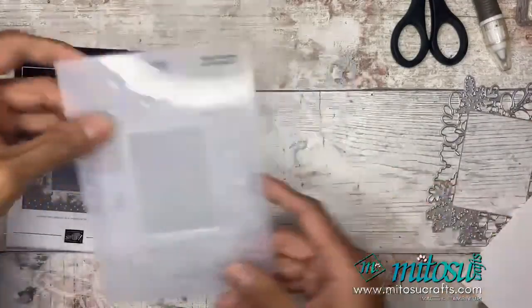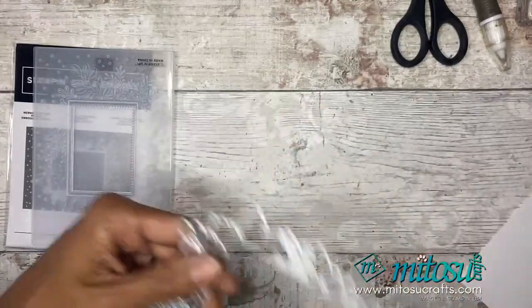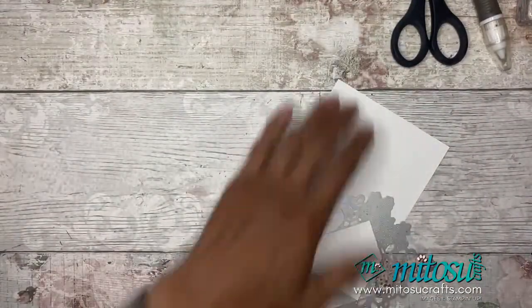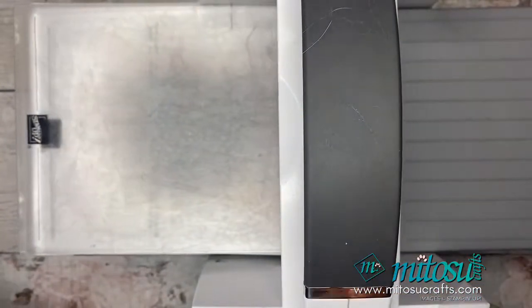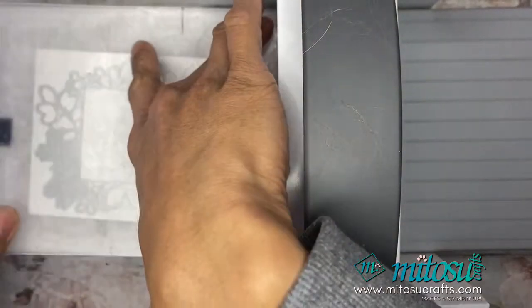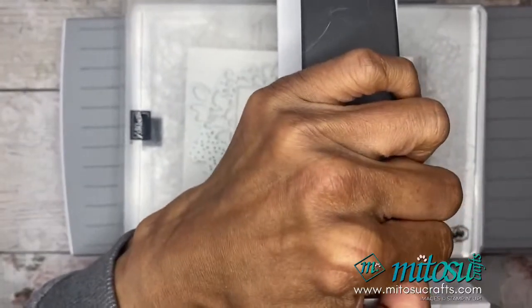For this one, I'm actually going to die cut the intricate design first before I emboss it. So we'll have our cut and emboss sandwich. You can see that it just fits. I'm just going to cut it. So basic die cutting.